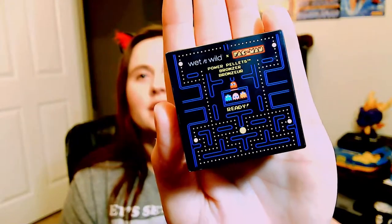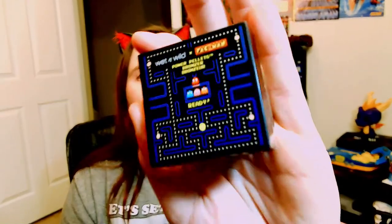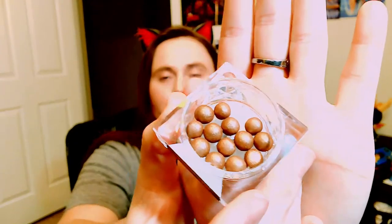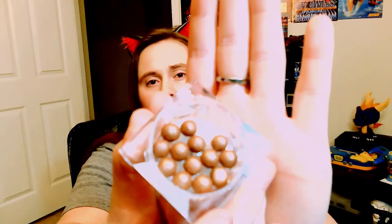Here it is. That is so cool. Here's the side of it. And little beads. Let's open her up. Got a little protective booger on the top. And a sponge. That looks kind of gross. Here it is. Little brown balls. Kind of look like poop. Bunny poop.